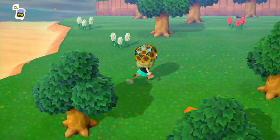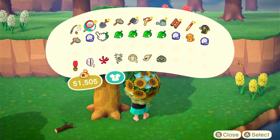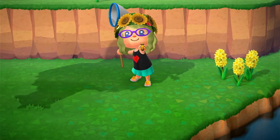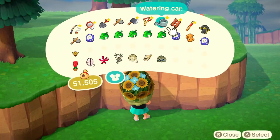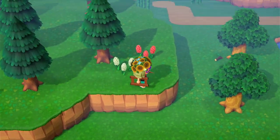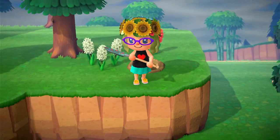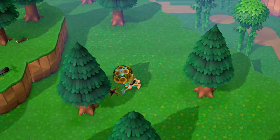Alright, now, time to get back on track. Oh, there's a bee there. I don't necessarily need a bee, but I'm gonna catch it. Alright. Now we're gonna go up here. Get this weed. Get our shovel out. And get the fossil. There's a fossil over here.